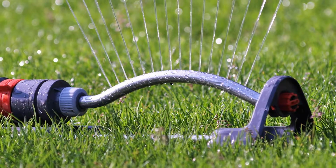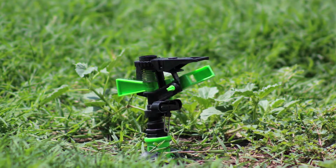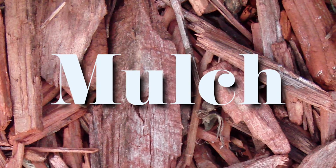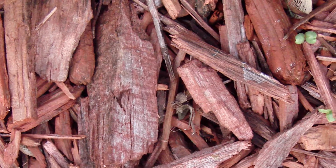Make sure to place hoses on automatic timers so you don't overwater your plant. If you have an in-ground sprinkler system, try installing an ET controller. Number 3. Mulch. Try spreading mulch around your landscaping beds.